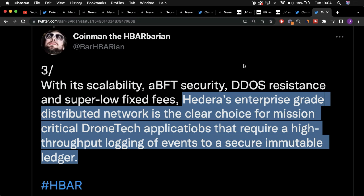So with the potential increase in the overall utility of drones within the UK, which in turn could lead to increases in the use case surrounding Neuron and by extension Hedera, this could lead to Hedera continuing to be the most widely utilised network on the marketplace for the foreseeable future.